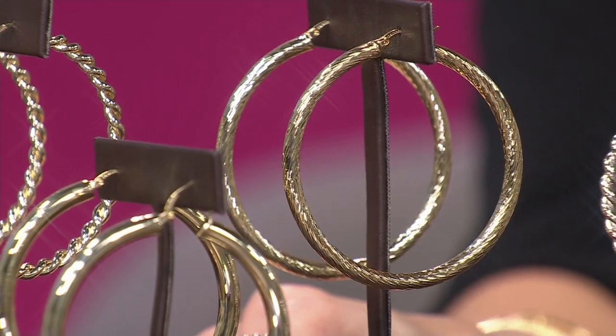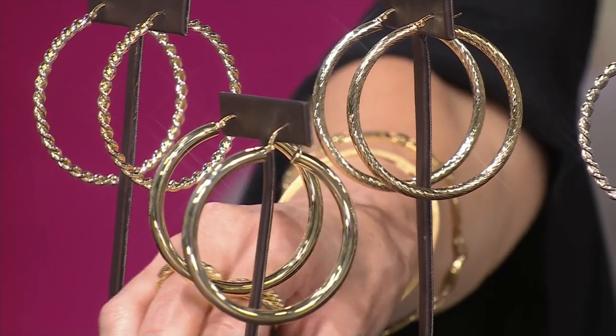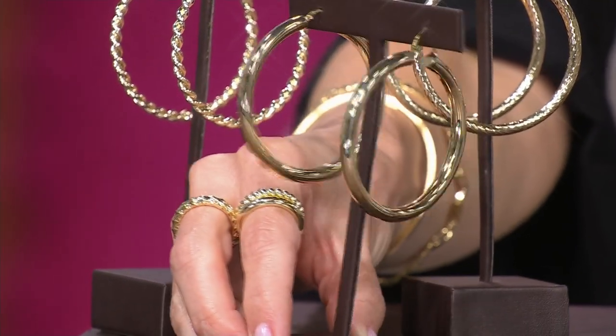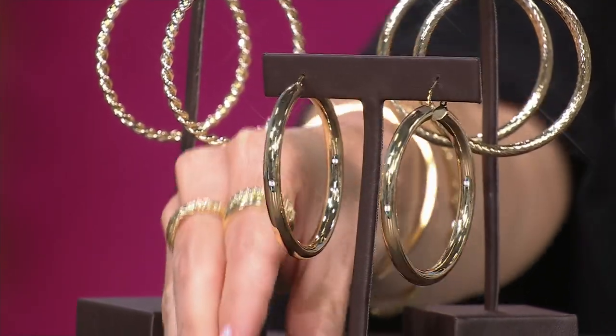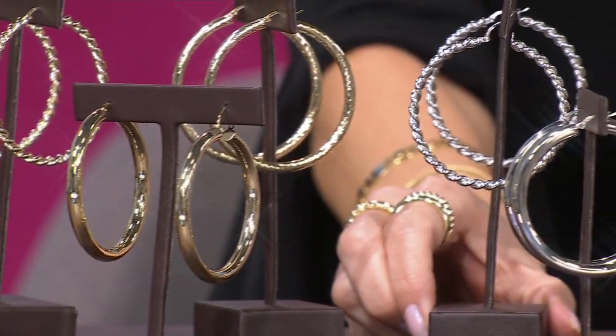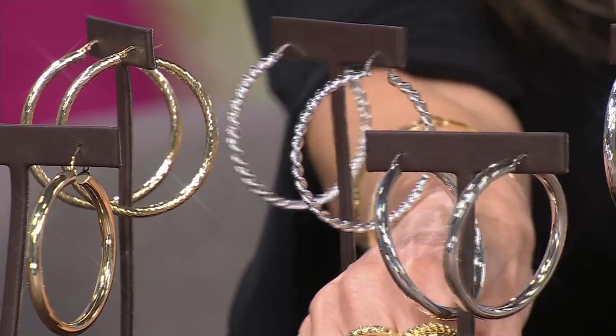A lot of you are picking up both colors because, let's face it, it depends on your mood, your outfit. Like, ooh, today's a silver day, or today's a gold day. Today's a mixed day, you know? That's up to you, but you can't do it if you don't have them. And I love the fact here at HSN that we make it easy to get it home, and that you can also send it back if you don't like it, which is really nice. It's such a pleasure to be able to do that.